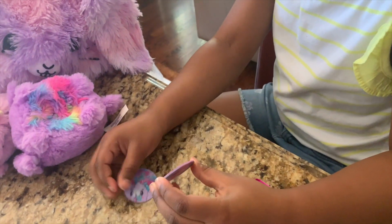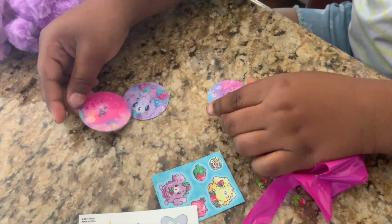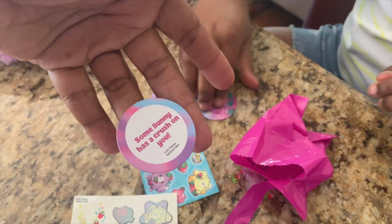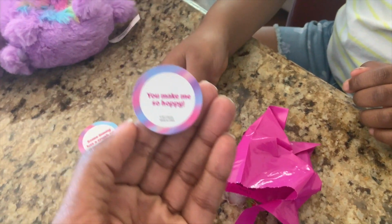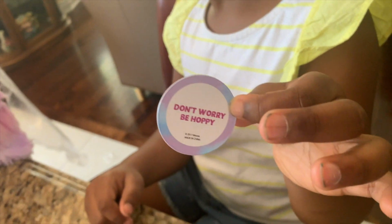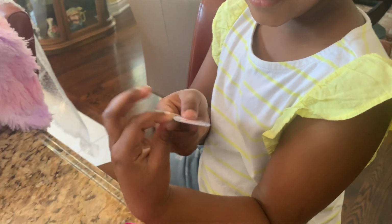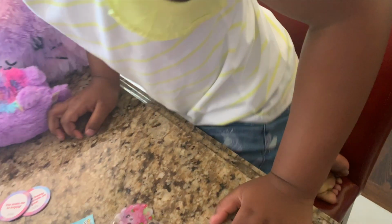Guys, what is this? Oh. It says, some bunny has a crush on you. Aww. And you make me so happy. That's so cute. Don't worry, be happy. Hoppity hop, hippity hop, hop, hop, hippity hop. Now it says, don't worry, be happy. Be happy, like a bunny.